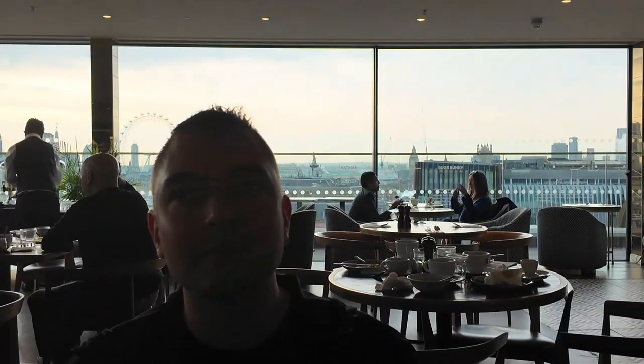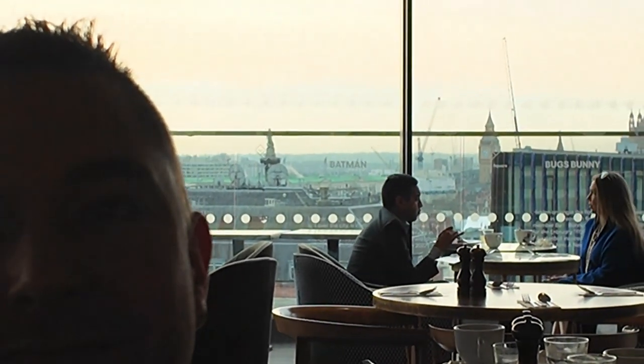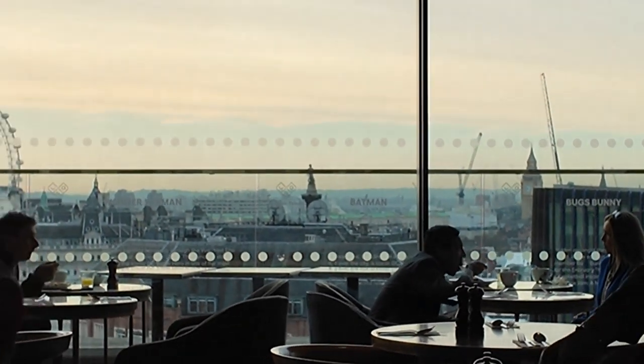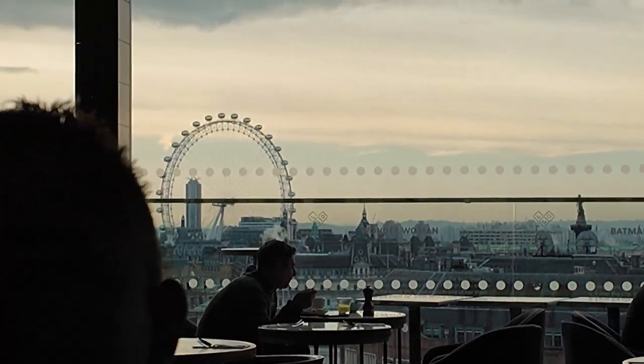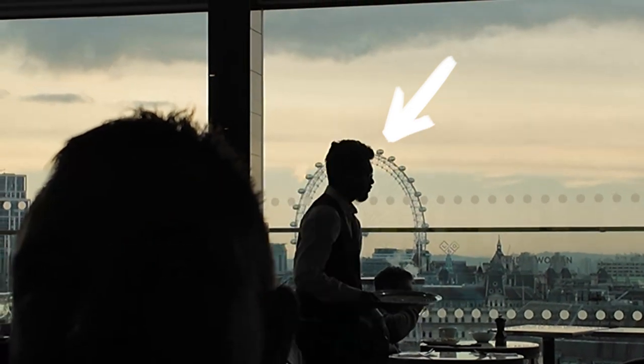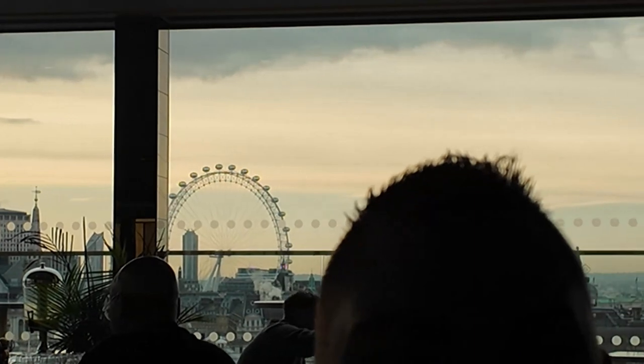If you just zoom in past Adam's head, you can see Big Ben just behind that corner, and just above Adam's ear is the Millennium Wheel, or the London Eye. Millennium Wheel? I'm happy. I'm sad. I'm happy.